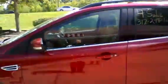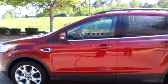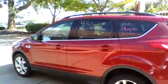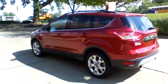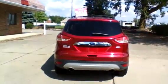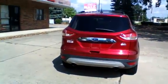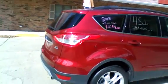This is a 2013 Escape, one owner, with only 29,000 actual miles, has never been wrecked. An elderly lady drove the car, thus there's no wear or tear on the seats. Rubber is in good shape.